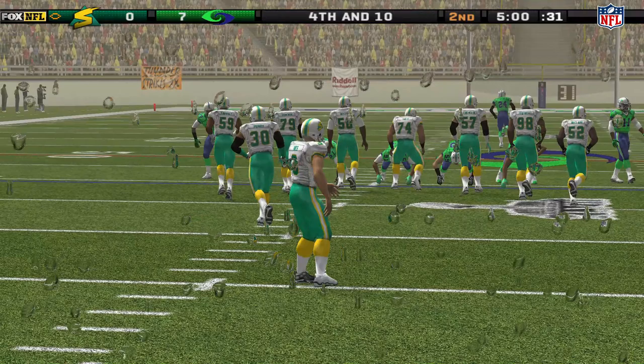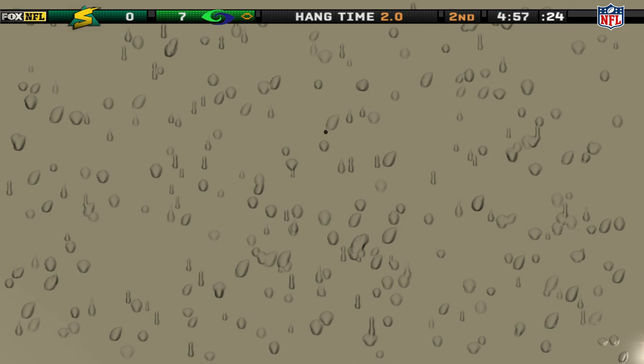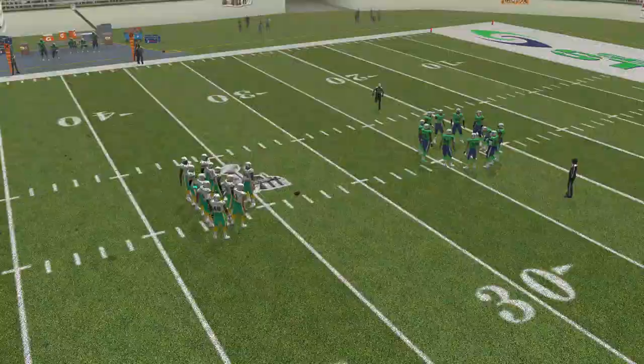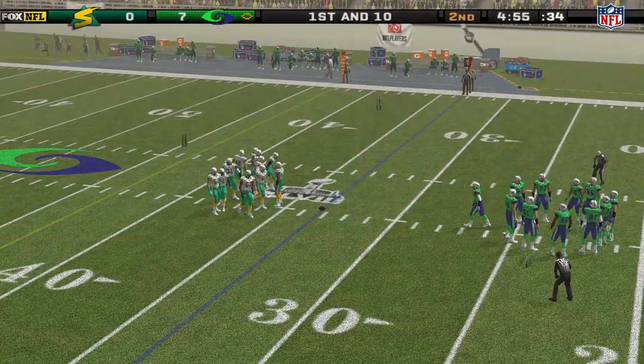Number 3 is ready to punt this one away. Austin sets up, waiting for the punt. They'll spot this one where it went out. First and 10. Ball on the 33-yard line.